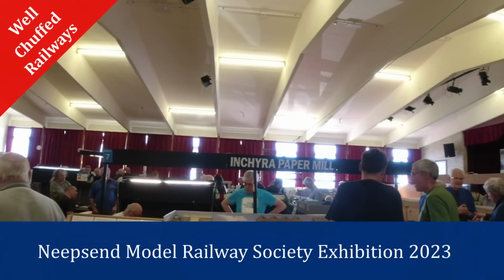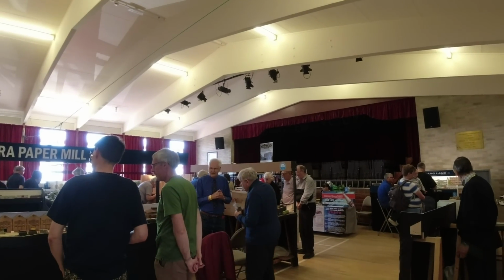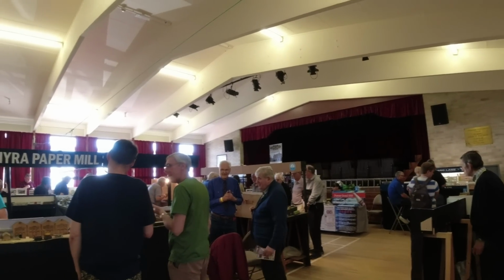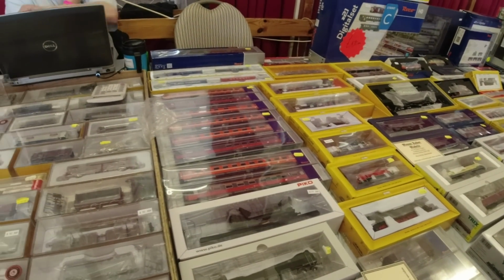So here we are, Neepsend Model Railway Society's exhibition in Sheffield. So no long intro, we're just going to go straight in and look for some bargains. So we're at Mount Tabor Models, obviously specialises in the continental stuff.